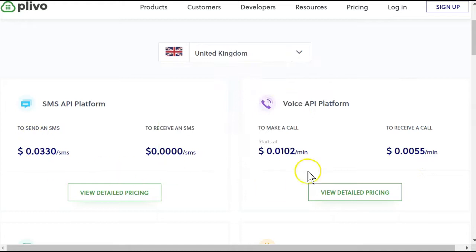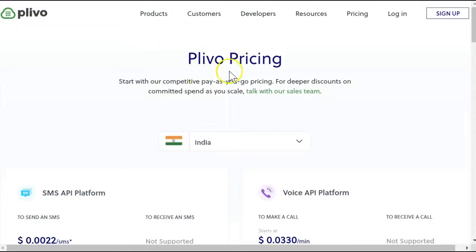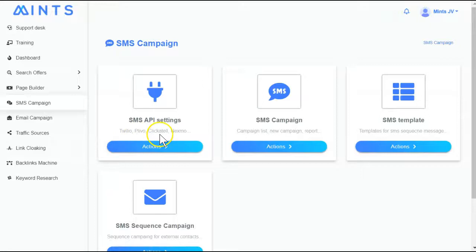If you're doing business in the United Kingdom, there is a different price. And if you're doing business in India, there's yet a different price. And some stuff is not supported. So you will have to purchase a Plivo, Twilio, Clickatel, or Nexmo account to get an SMS campaign started. In SMS, you will also need phone numbers.